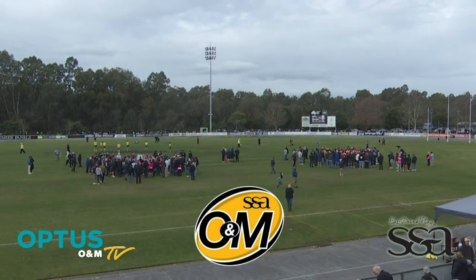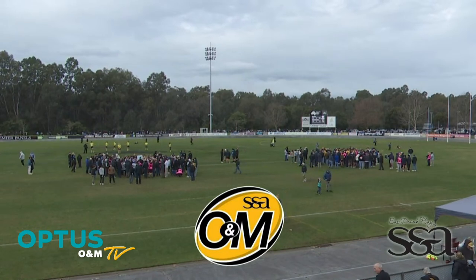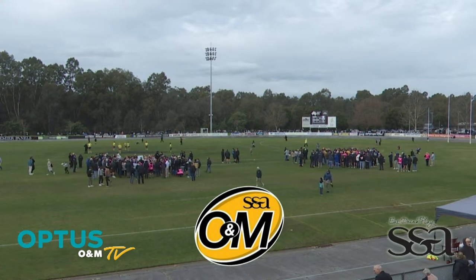Well, for the Wang Magpies, what a dominant start for them. They had 18 inside 50s to the Rovers' 6 that quarter. But for the Optus quarter's best from their side, Dan Sharrock just looks like he has so much time with the football. He's had 10 disposals.